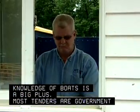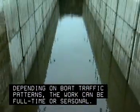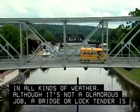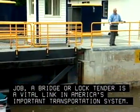Most tenders are government employees. Depending on boat traffic patterns, the work can be full-time or seasonal. It can also be lonely and require working outdoors in all kinds of weather. Although it's not a glamorous job, a bridge or lock tender is a vital link in America's important transportation system.